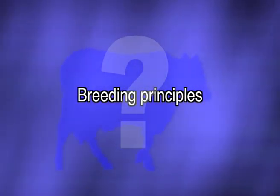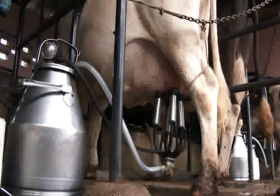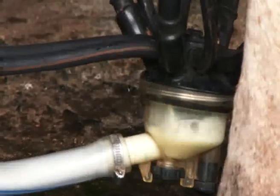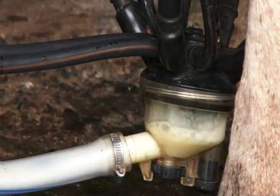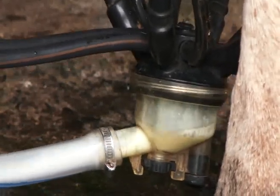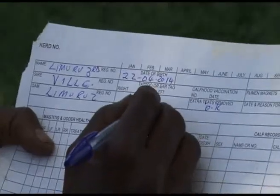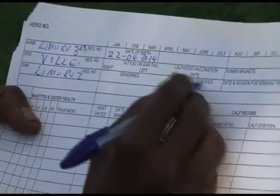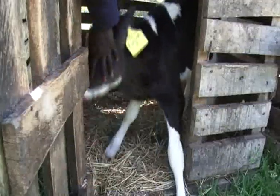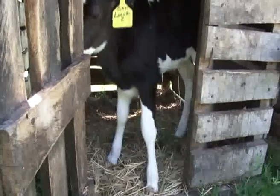Breeding principles. Raising cattle for milk production requires close attention to breeding them so that they can produce the most milk possible. A farmer should keep proper and accurate records in order to maintain and improve breeding and easily manage his or her farm. Records are of great importance when it comes to registration.